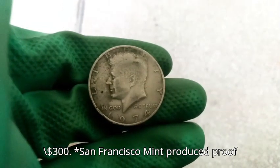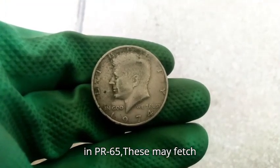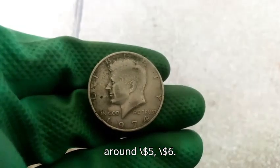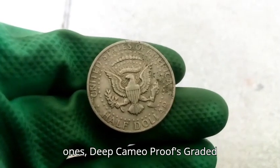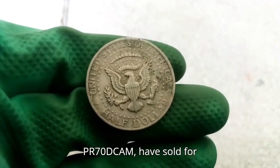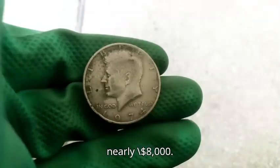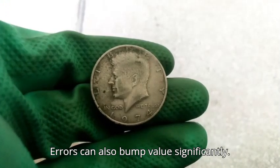San Francisco Mint produced proof coins, super polished and high quality. In PR-65, these may fetch around $5, $6. But the really special ones, deep cameo proofs graded PR-70 DCAM, have sold for nearly $8,000. Errors can also bump value significantly.